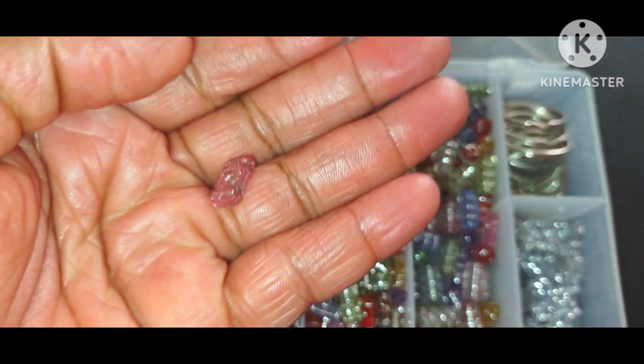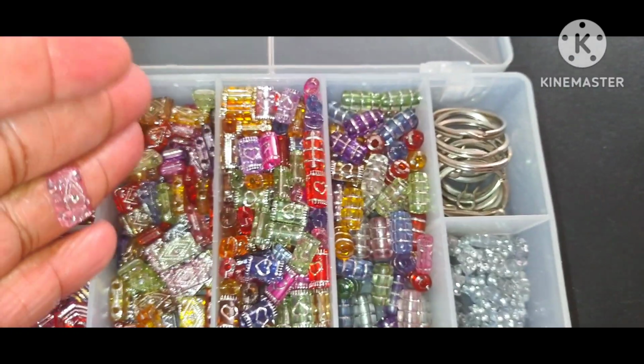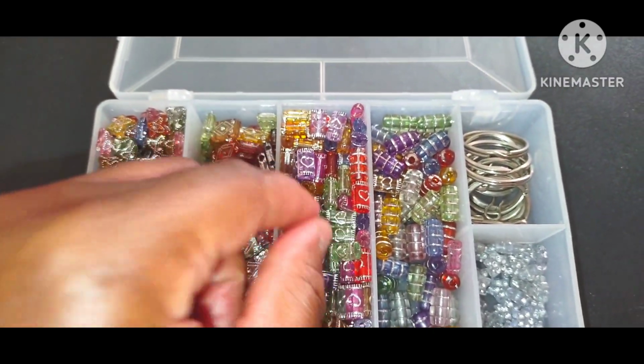And I've been slacking on my jewelry making and bead making. I can make beads out of anything, and clay too as well. These are really pretty. I love these. You cannot buy these at Walmart anymore. I bought these back in the day, and I bought 2 packages of each. I thought it'd be fun to have these.